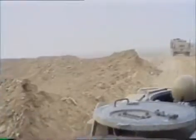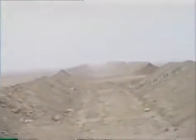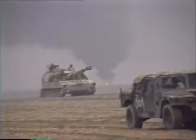The 1st Infantry Division, the Big Red One, when they initiated their attack to go through the berm, they laid down about 6,000 rounds of ammunition and about 400 rockets. The result of that was so great that when they went through that berm, they did not get any counterfire from the Iraqi artillery. They didn't have any casualties. And they were able to move through there almost without any resistance whatsoever.